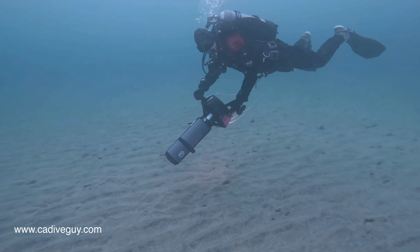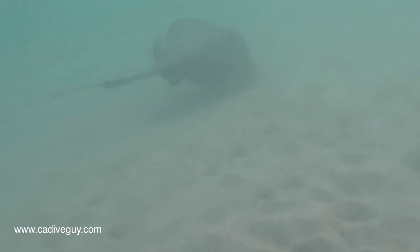Once our DPVs were adjusted, we headed on out, and we came upon this fairly large stingray. I would say it is at least 3 feet long.